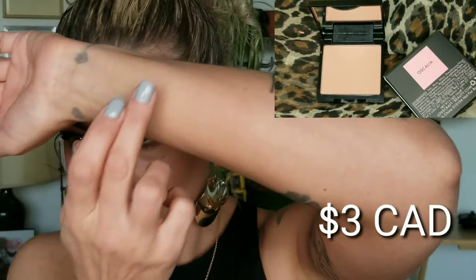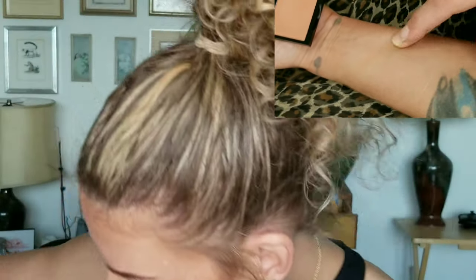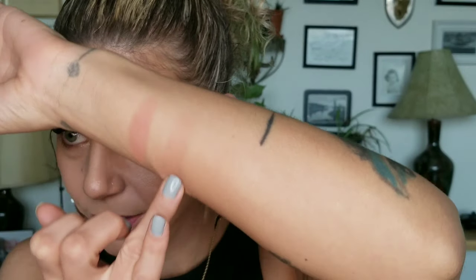Okay, so I couldn't help myself and I grabbed another item from Lovecraft Beauty from the Ipsy Add-On store, whatever the hell it's called. This is a little bit more of a redder tone than the Dauphine. It's a rosier, redder. Let me just get that Dauphine out and we'll swatch it right next to it. So this one is Oscalia, and there's Dauphine. Dauphine's a lot lighter and paler, and definitely, you can see the terracotta feel to it when you look at the Dauphine right next to Oscalia.